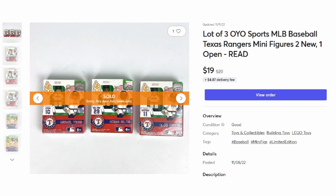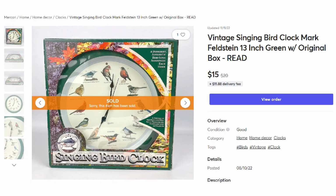So starting off the Mercari list, we have this lot of 3 Oyo Sports MLB Baseball Texas Rangers minifigs, which sold for $19. Following that, we had this vintage singing bird clock by Mark Feldstein in its original box, and it sold for $15. We could have gotten a little bit more for this clock.